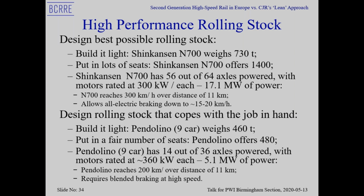And then you've got the design of the rolling stock that copes with the job in hand. If we look at the Pendolino, which runs between London and Birmingham, the 9-car version weighs 460 tons. It offers 480 seats. So the ratio is not as good as for an N700. An N700 has about half a ton per passenger, and the Pendolino about a ton. So that's quite a difference.